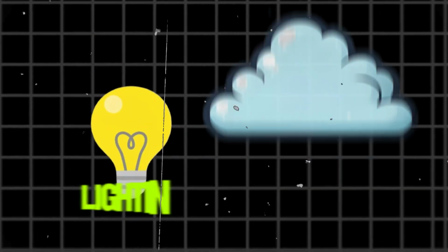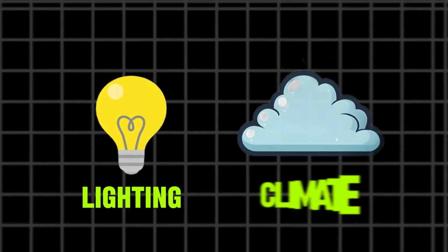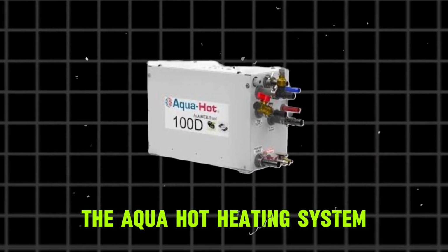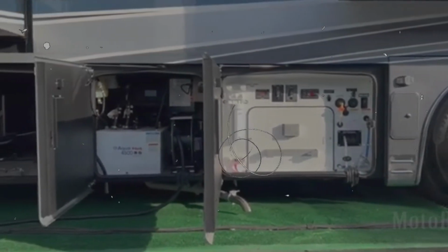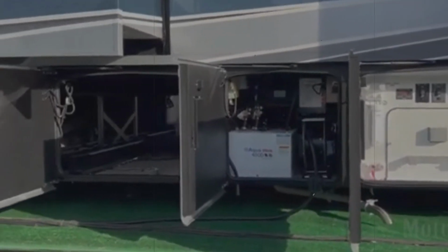The Firefly multiplex system offers complete control over the vehicle's features, from lighting to climate. The Aqua Hot heating system ensures you're cozy even in the harshest climates, while the advanced insulation keeps the motorhome cool during summer months. Driving this motorhome is an experience in itself.